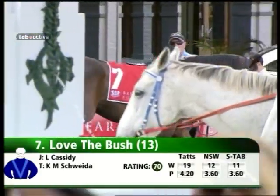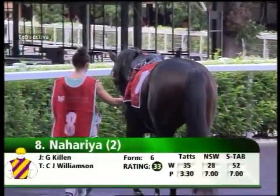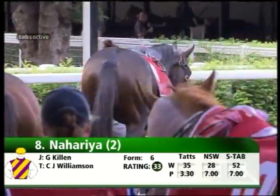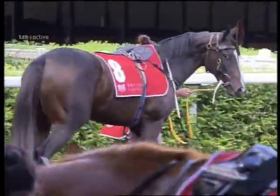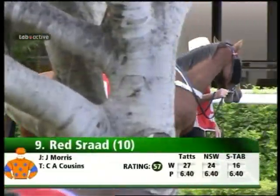Naharita, number 8, trained by Dane Shadow, had the one run up at Toowoomba, was beaten about 10 lengths, might make it a bit tough here. Red Sraad was taken back out of the enclosure, come back in by Bradbury's luck. They're going well. It's had one barrier trial.